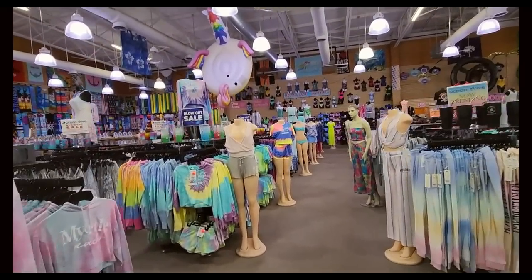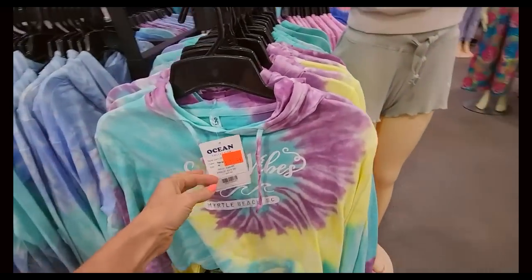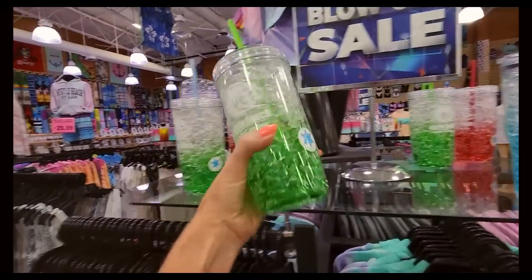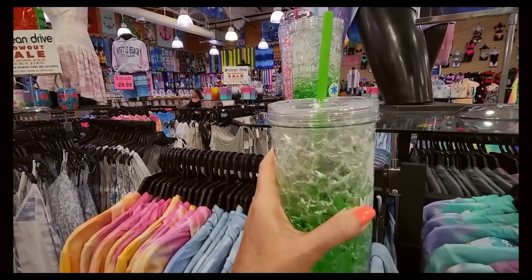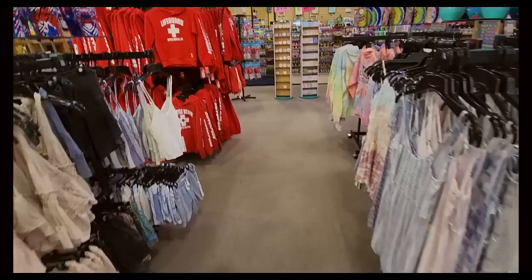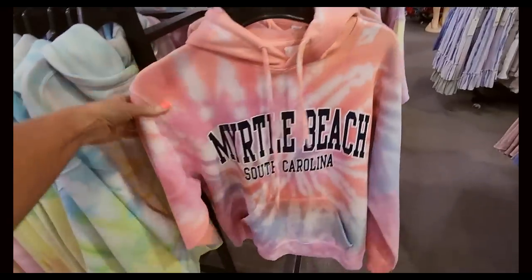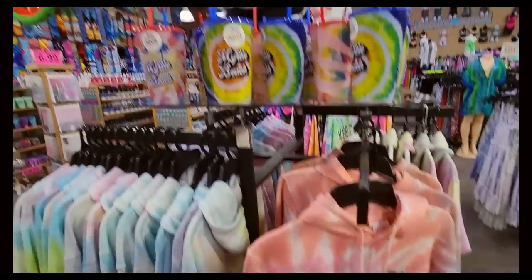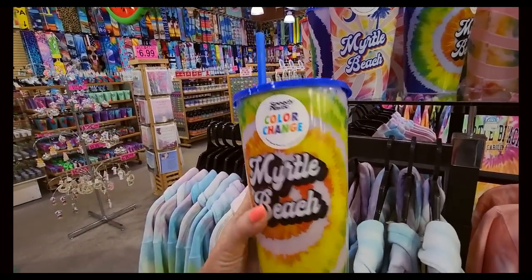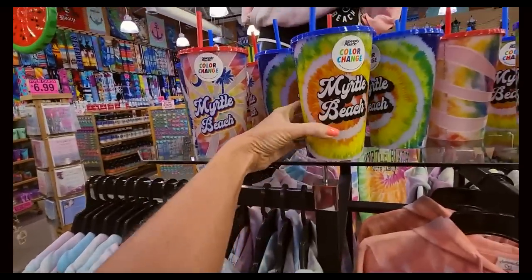We have our little headless mannequins everywhere. That one has a head, though. Cute little shirts. Look at the little tie-dyed hoodie. And you find reusable cups like this in every gift shop. They have so many different types. And we have tons of Myrtle Beach clothing and more cups. This one changes color when you put liquid in it, like cold stuff. I don't think it's made for hot liquids though.